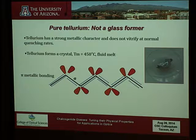So it does not form a glass. You cannot melt tellurium, crunch it in ice water, and come out with a glass. It will be a crystal every single time. So it's impossible to make a bulk pure tellurium glass. So we need to then play with the composition to essentially break up that metallic character. So break up these chains, break up in terms of structure, and modify these properties.